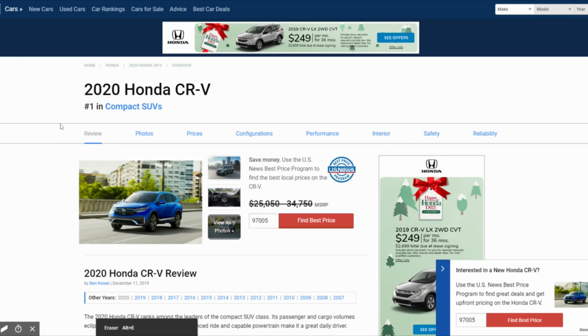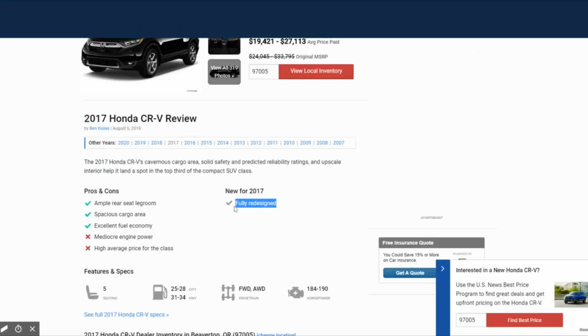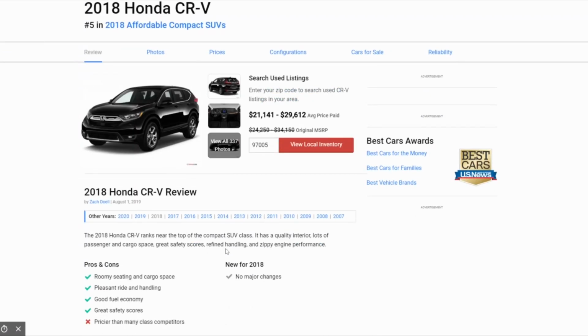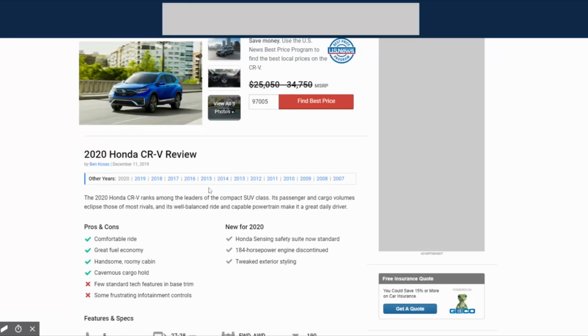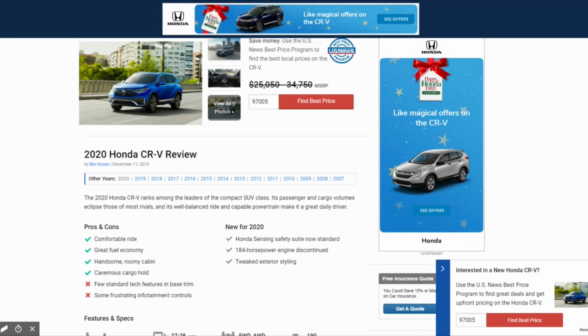I found this review from the US News Cars section, and they named this CR-V, the 2020, as #1 in compact SUVs. What I like about this review, just at first, this is not one of the ratings that we're going to get an average from, but it shows you some of the new things for the 2020 model, such as the Honda Sensing is now a standard feature, and the 184 horsepower engine was discontinued. That's the 2.4 naturally aspirated engine that has been discontinued for the 2020 model, and there's a bit of an exterior styling tweak for 2020.